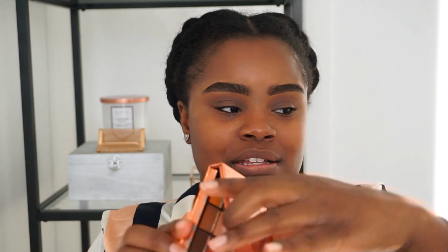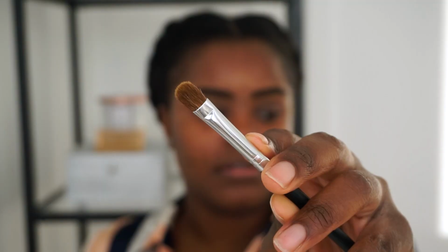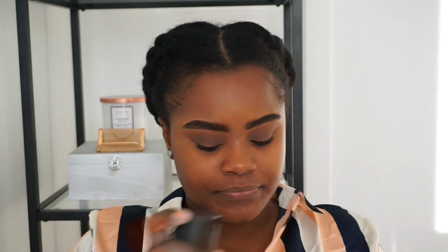Now I'm moving on to the Obsessions palette by Huda Beauty. So I'm just gonna take that color right there and put that all over my lid. So we have some brown smoky going on. I'm just gonna take a flat brush, not this one. Okay, I'll take this flat top brush right there, and I'll add some Fix Plus on it. So the color is very vibrant.